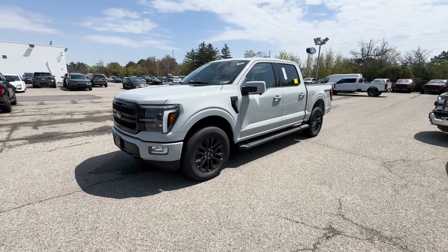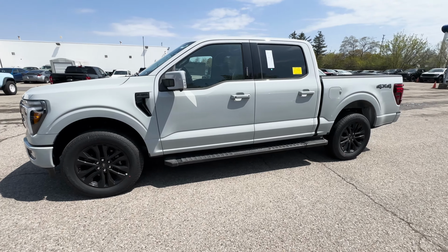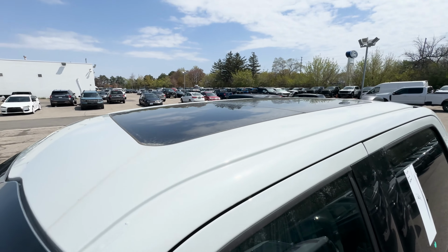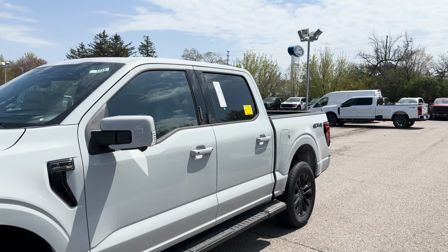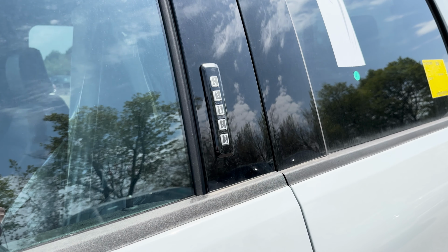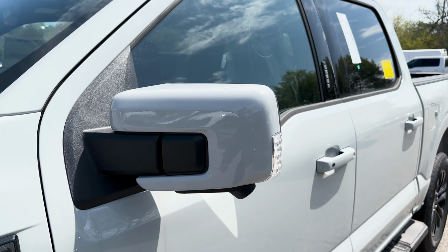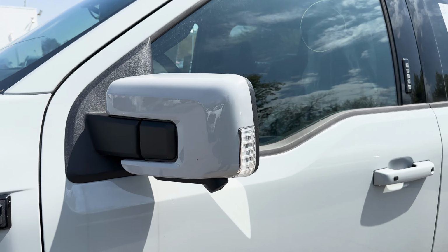Coming to the side of the Lariat, this is the Super Crew smaller bed configuration, and it's painted in this pretty cool Avalanche color. Up top, this truck does have the optional panel sunroof option added to it, and around the windows, it's all black trim. There's even this keypad here as well. The door handles are body color, and same goes for the side mirror caps, which have the lights, turn signal, and the side mirror camera.